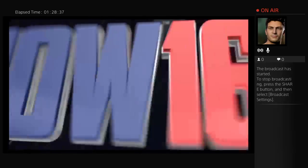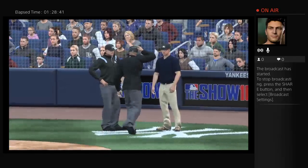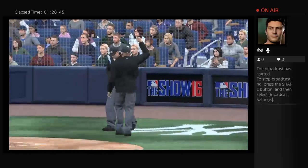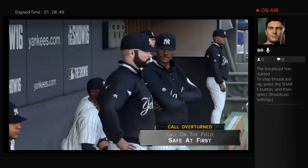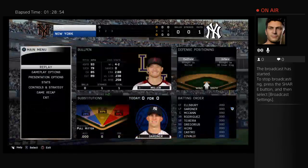Yeah, I think that shot right there makes it look like he might have been out, so this might be a well-used challenge. Okay, so it looks like the umpires are wrapping up their decision, and off comes the headset, and he's out. So the original call is overturned, and instead of having a base runner at first, the bases will now be empty.